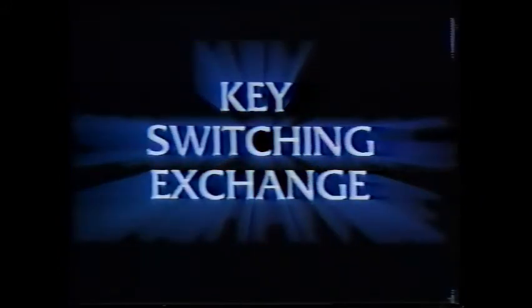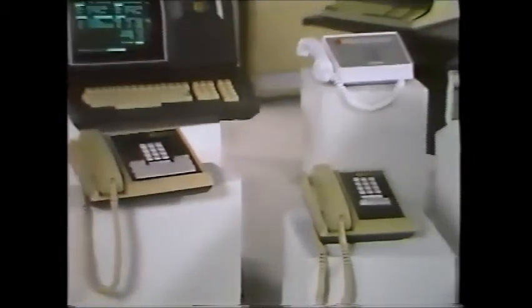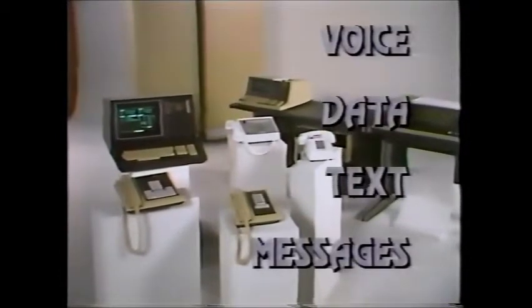The KSX, Key Switching Exchange, is part of a family of Datapoint telecommunications products that cover the full range of business needs. For larger and more sophisticated requirements, the Datapoint ISX can meet the total information switching needs of any medium to large company. Capable of supporting 100 to 20,000 telephones or video display terminals, the ISX provides a channel for all forms of digital information: voice, data, text, messages, and more.